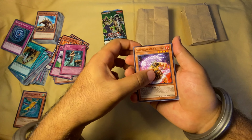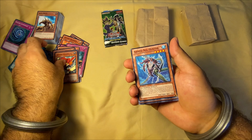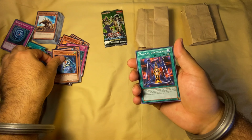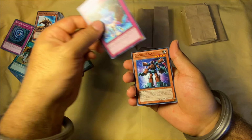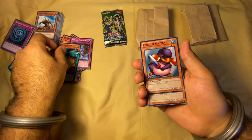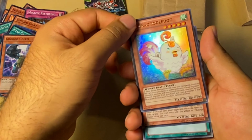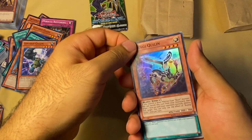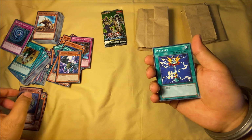Gust, Brotherhood, Shine Knight, Junk Blader, Zuba Knight, Armed Sea Hunter, Warg, the Tricky, Magical Dimension, Miracle Restoring, Goo Goo Giant, Star Changer, Penguin Soldier, Goo Goo Golem, Cock-a-doodle-doo. We got another holo. Another holo. All these holos are scratched up though, so.